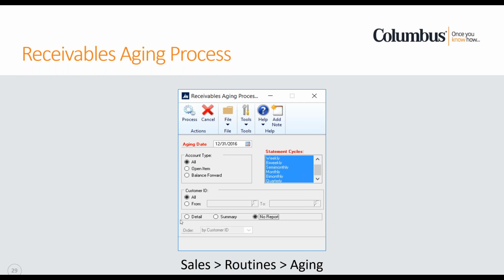If you want to print one of these reports, they'll be similar to your aging report, but it doesn't have options to exclude fully paid documents and things like that. So it tends to be a bigger report, a thicker report.